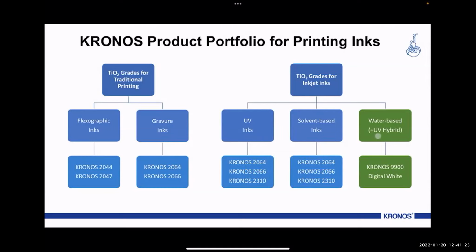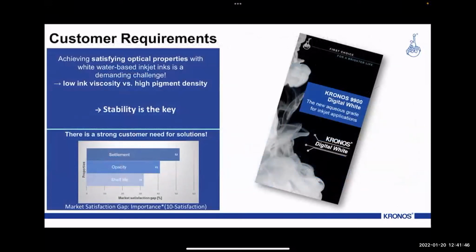In addition, what I want to talk about now is a brand new product we developed. We make it here in Leverkusen for water-based digital inks, called KRONOS 9900 Digital White. It's a water-based concentrate, a white concentrate. And now I want to say something about how we developed this grade.